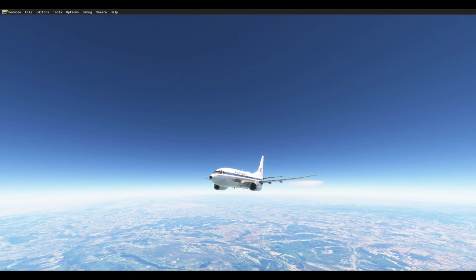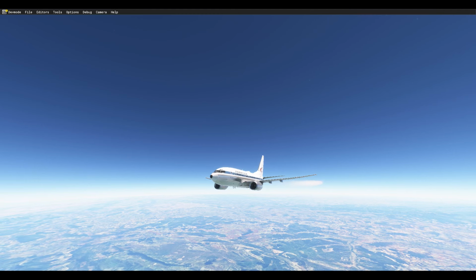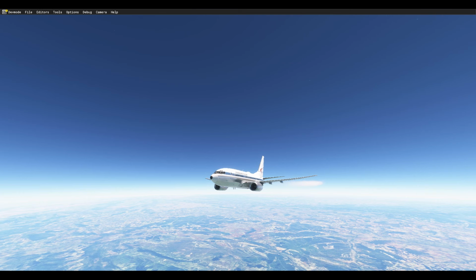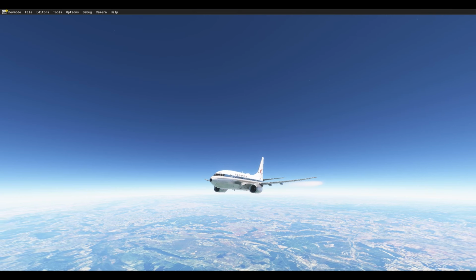Documentation: I'm pretty sure there's a Discord server and a forums page for this aircraft, so it's very easy to get documentation on how to use it if you are a new user. Cockpit interaction is self-explanatory: click, scroll, really easy to use.